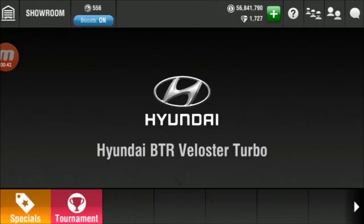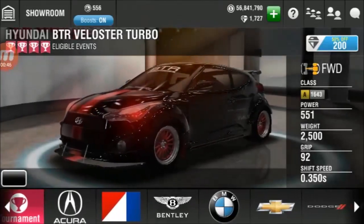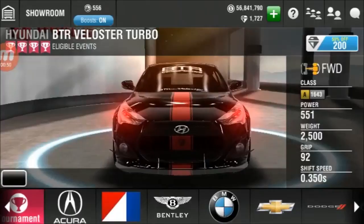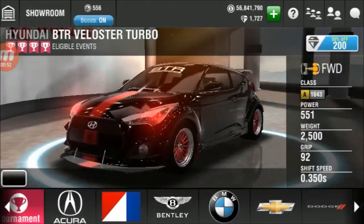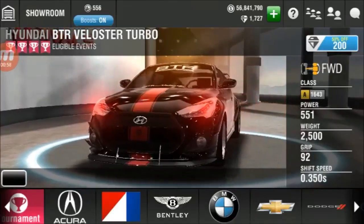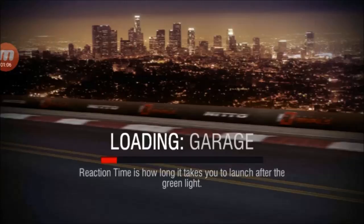Now it's currently on sale, 50% off, which is nice. I'm not sure if it's gonna get an actual RRC price later on, but right now it's here and it's 1643 stock, which is quite high for an A-Class. I believe it is the fastest stock A-Class car in the game at the moment. So it's gonna be 400 gems after this 24-hour sale is over. And it's also front-wheel drive.